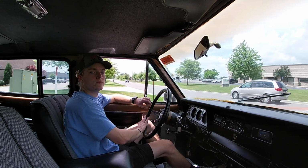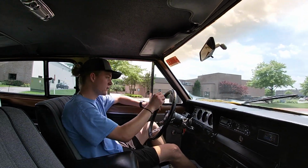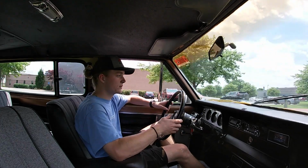So this Jeep, exterior wise, is not perfect. The paint's faded, it's cracking. I like to call it patina. I think it looks cool, but the interior is really nice.